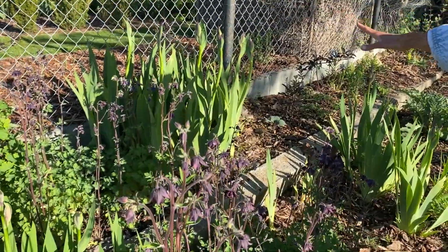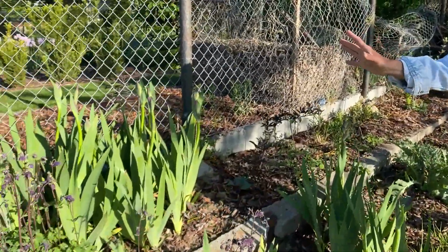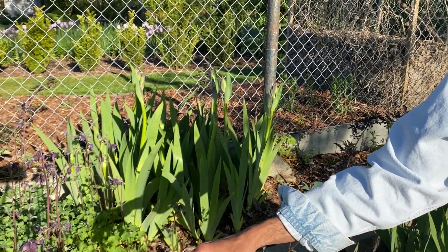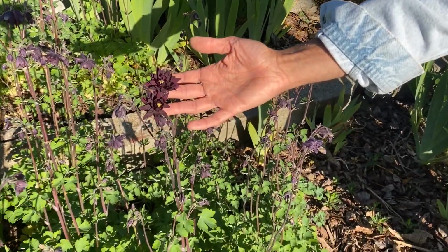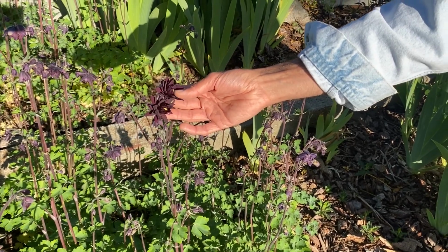And then in the back here, I have another iris, a bearded iris, which is going to come to bloom almost in a black tone as well, so almost matching the color of the Aquilegia here. Oh my, this is another beautiful flower. Just look at those. Aren't they the prettiest thing possible? And what I love about these doubles on Aquilegia is that the pollen is still exposed.